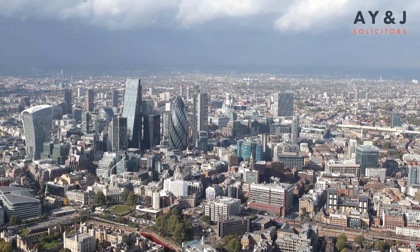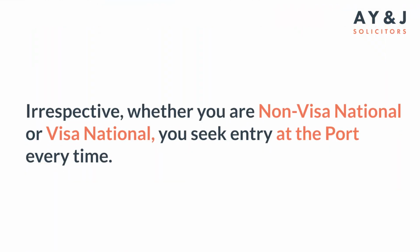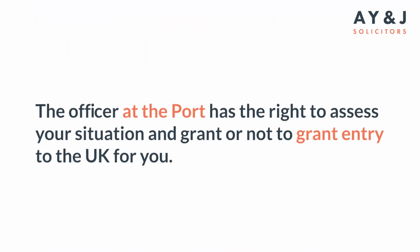This applies to everyone who enters the UK as a visitor. You might be a non-visa national. You might be from, let's say, USA, Australia, where you do not need to seek entry clearance or apply for a visit visa. Maybe from European countries as well, you don't need to apply for a visit visa. You can enter the UK with your passport. That's called on-arrival. You are called a non-visa national. But irrespective of whether you're a non-visa national or visa national, you are seeking an entry at the port every time, literally every time. And the officer at the port has the right to assess your situation and to grant or not to grant entry to the UK for you.